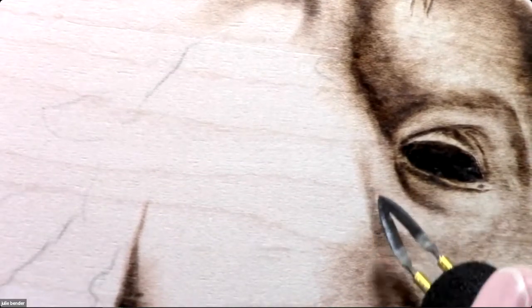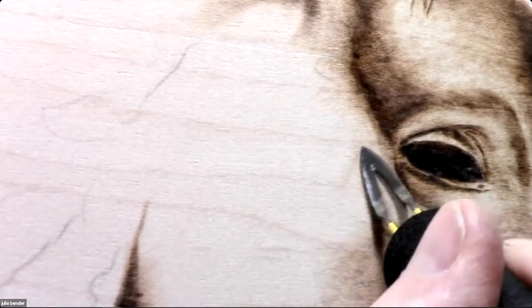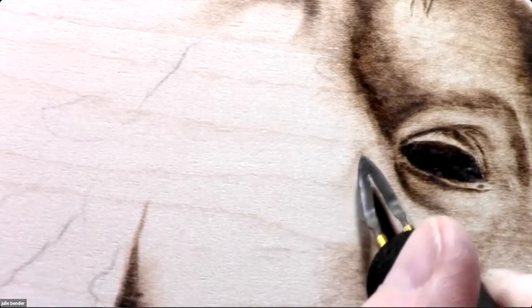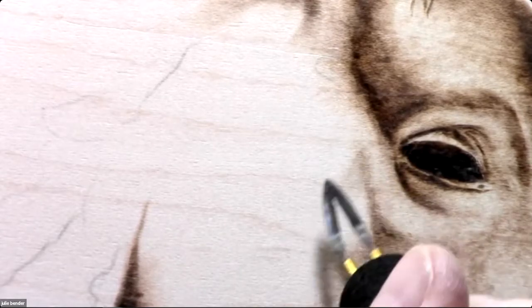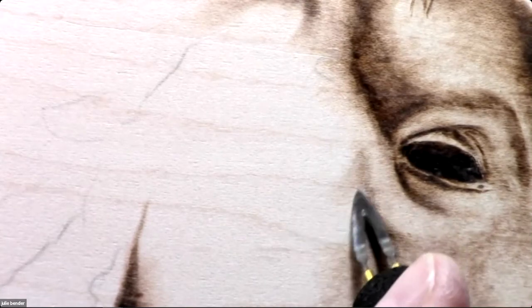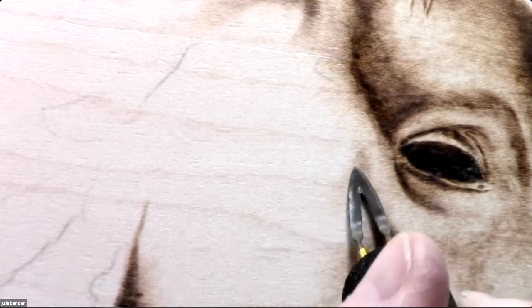I'm just looking up at this and trying to figure out where to go next to keep you guys from falling asleep. So I'm just going to come over here and add a little bit more value in here. It becomes very, very light right next to this, but I don't want to leave that looking like a line. I really want to blend it. So I'm going to come right up against that edge and drag some value in here as I burn very lightly, because it will be a little bit lighter. What I really want to do is blend these areas together so it stops looking like a line and looks more like an object, a shape.